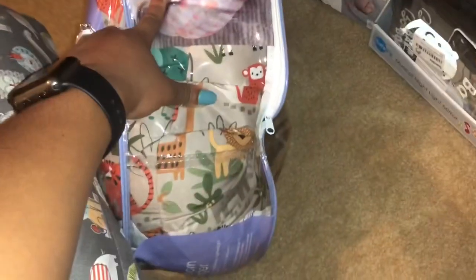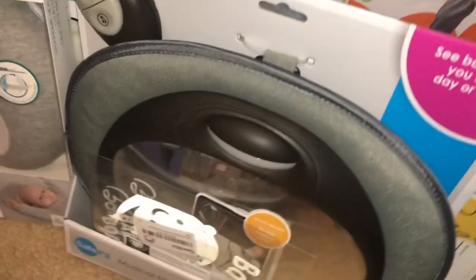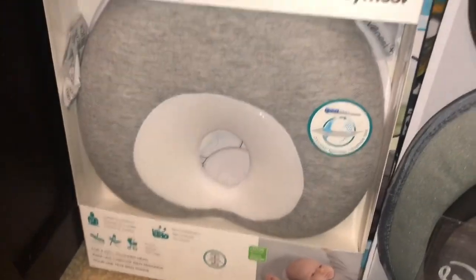A couple Bobby pillows, which this one shouldn't be on the floor because I washed this one. This one's brand new. I need to wash the cover on this one. But when I opened it, it didn't even have like a zipper to take it off. So I don't know what I'm going to do about that. I need to install this with the light and music on my car. Well, my truck. This thing shapes his head.